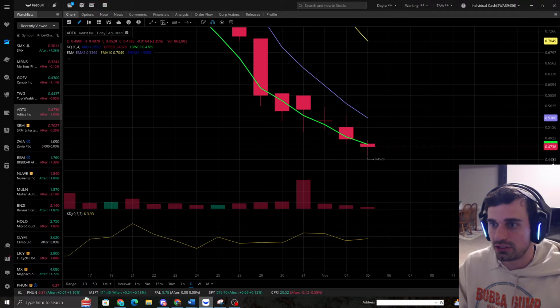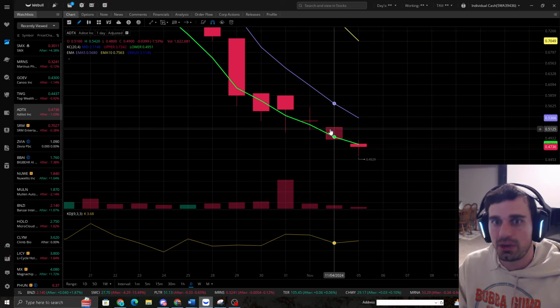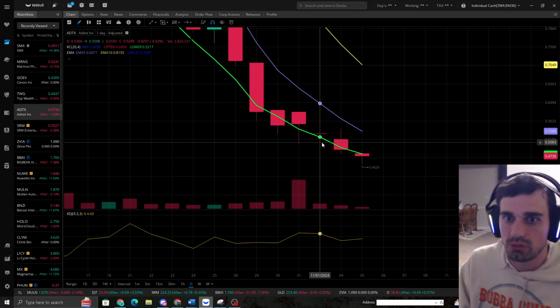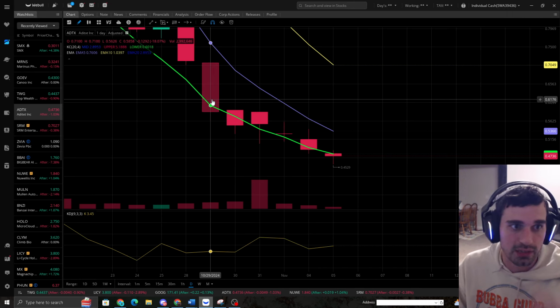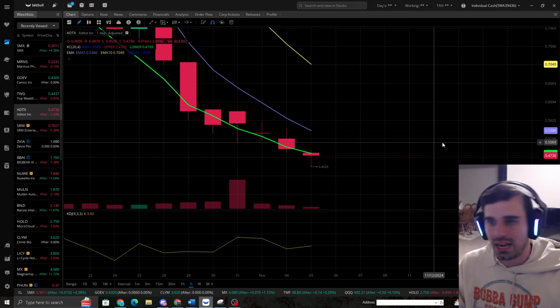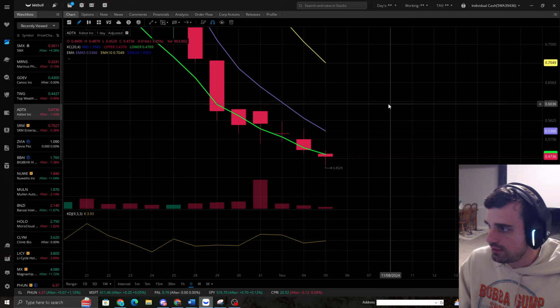I like to have accumulations for about 4 adds, and I know I'm not going to get the exact bottom, but I want to have some skin in the game and accumulate. That way, if it does go up, I have some money. But this is definitely getting close to a nice bottom here, though, in my opinion. So the price is at 47 cents right now. With my adds, I have roughly 49 cents.